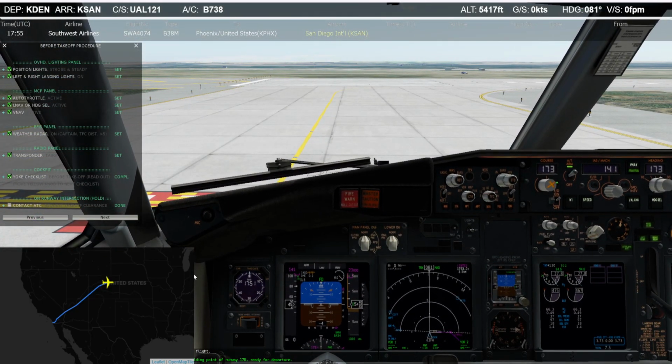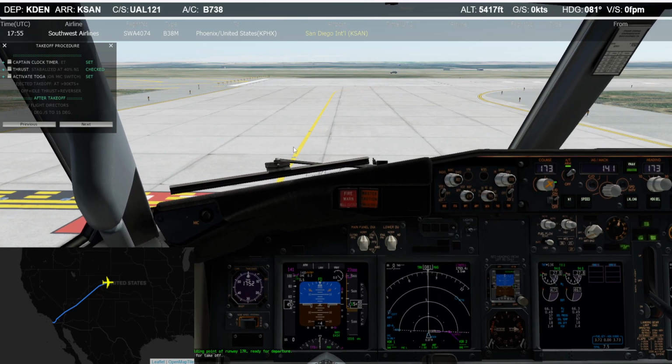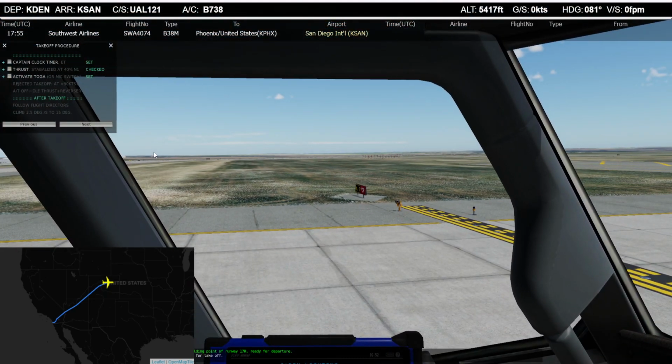United 121 on holding point of runway 17 right, ready for departure. United 121, wind 230 at 3 knots, runway 17 right, cleared for takeoff. Cleared for takeoff runway 17 right, United 121.